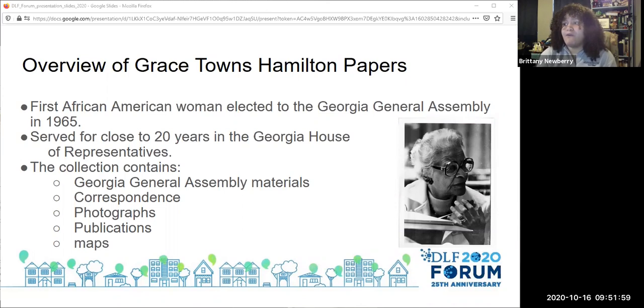She advocated for more representation for African Americans, such as on the Atlanta City Council, and worked on the reapportionment of Atlanta congressional districts after the Voting Rights Act of 1965. The collection consists of personal papers, Georgia General Assembly materials, correspondence, photographs, publications such as newspapers and pamphlets, and of course, maps.